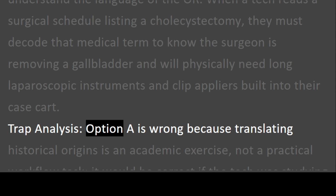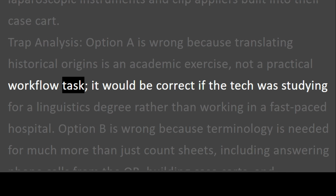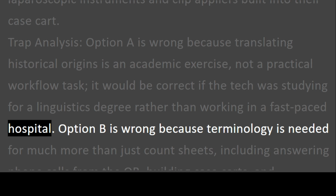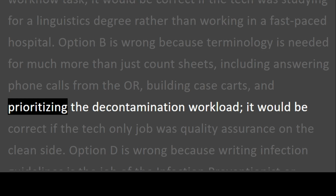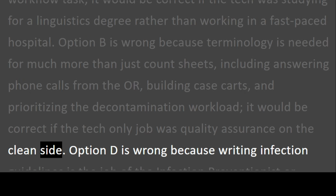Trap analysis. Option A is wrong because translating historical origins is an academic exercise, not a practical workflow task. It would be correct if the tech was studying for a linguistics degree rather than working in a fast-paced hospital. Option B is wrong because terminology is needed for much more than just count sheets, including answering phone calls from the OR, building case carts, and prioritizing the decontamination workload. It would be correct if the tech's only job was quality assurance on the clean side.